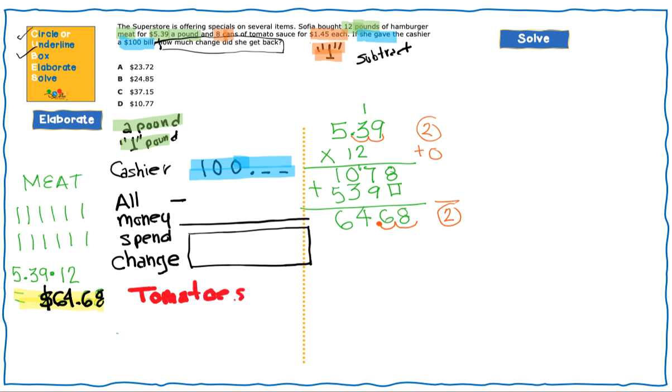And I'm gonna look at the numbers, and then she has 8 cans of tomato. So for the tomatoes, I'm gonna draw a little circle or oval. 1, 2, 3, 4, 5, 6, 7, 8. Remember that when I'm creating pictures, it doesn't have to be a very fancy picture, just as long as I understand what's going on. Okay, great.